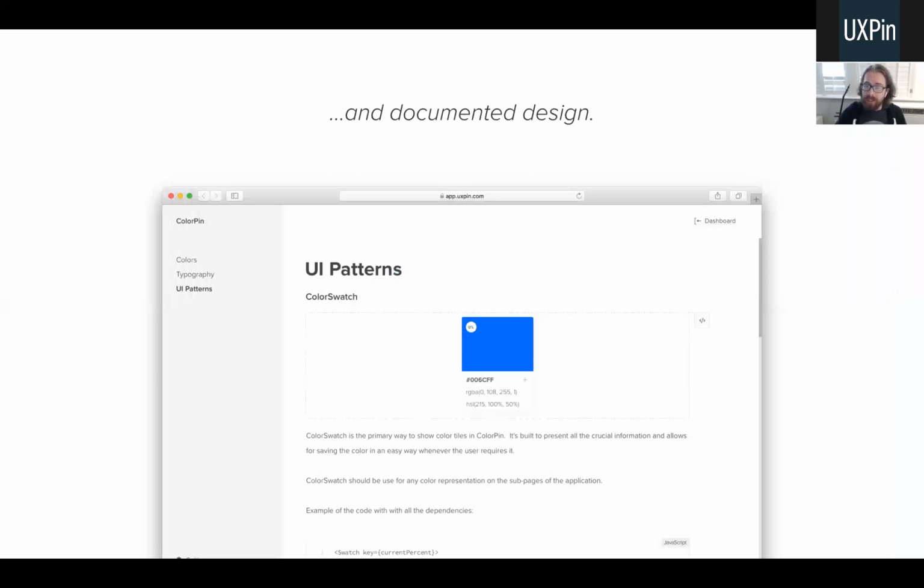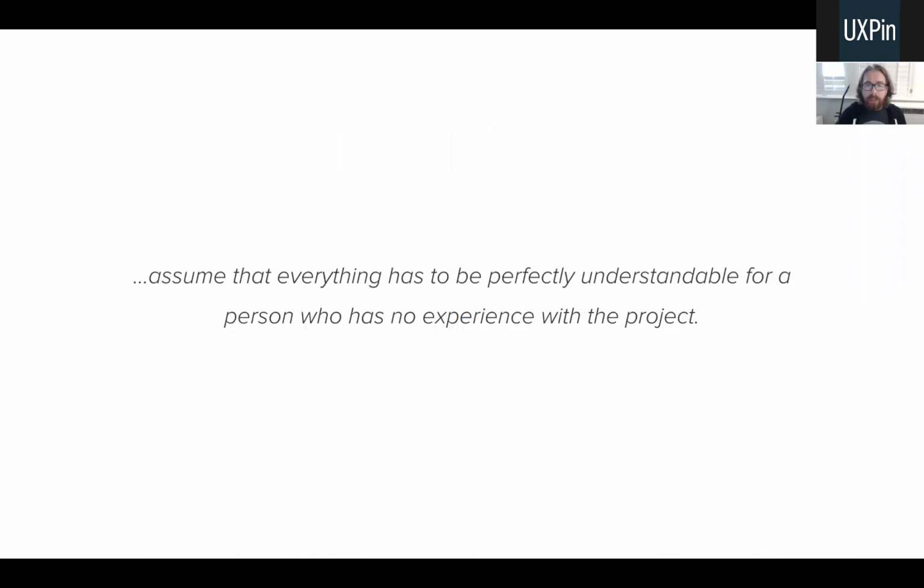And I also document design. I document patterns that I'm saving for later, because I want to remember all the limitations of a given pattern. I want to know how I can reuse that across all the other parts of a project or projects, right? So I do document them. It's my habit, whenever I save them for later. So always assume that your code and your design have to be perfectly understandable for anyone who doesn't have experience with this particular project. For anyone who's joining, it should be perfectly understandable.